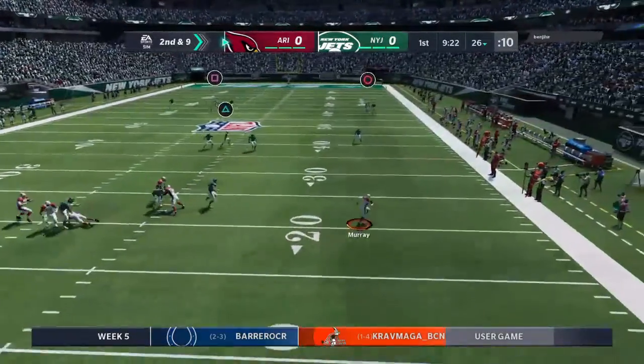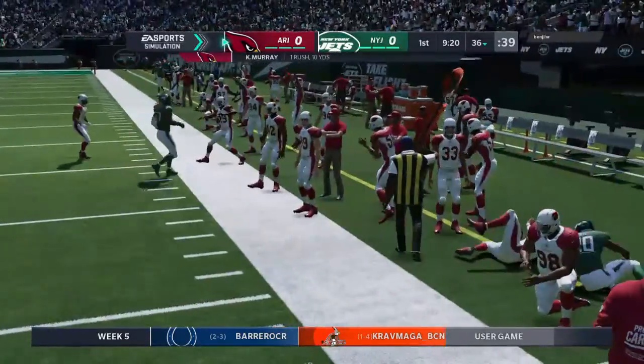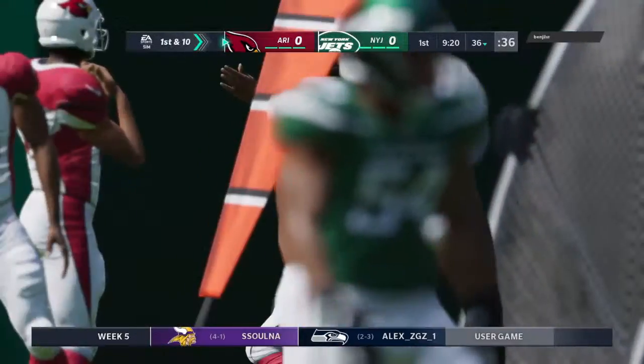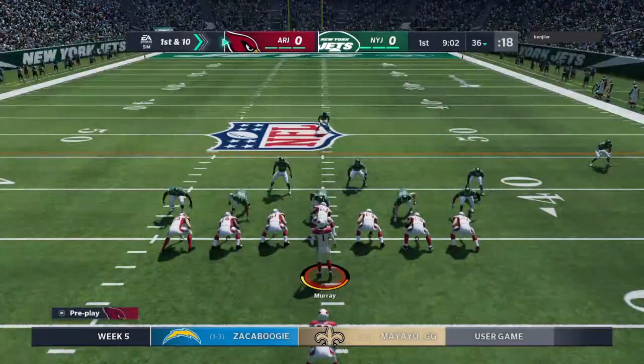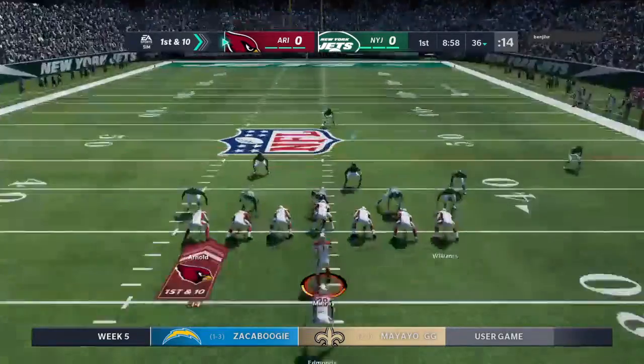Flush to his right. And he's going to keep it here. And he takes us beyond the 35 before going out of bounds. Give him 10 that time, escaping the danger, running with it, and picking up a first down. So from the 36 now, 1st and 10.